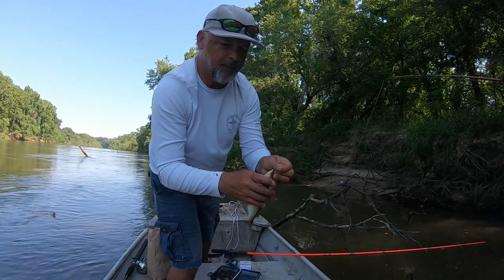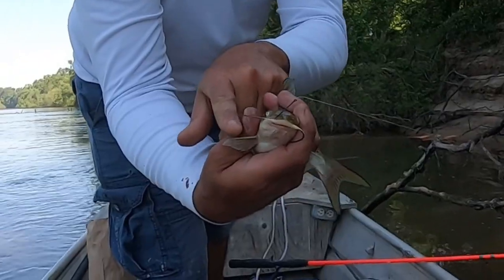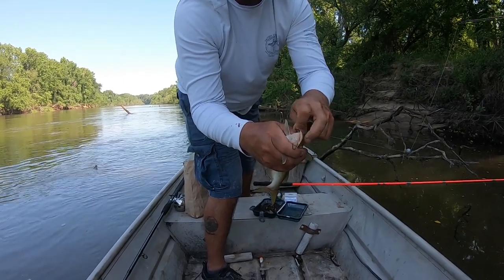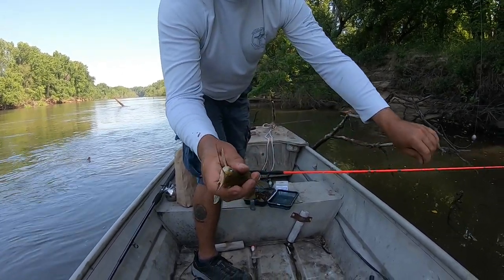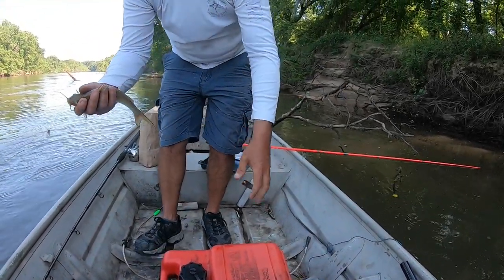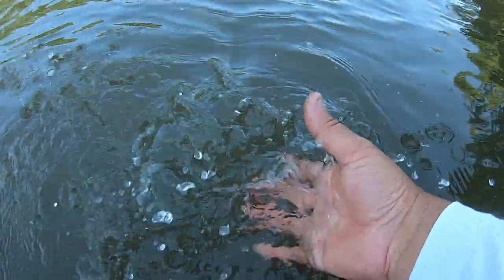Ooh, gotta be careful with these guys right here. Look, this and this and this is a really, really pointed fin on them. And you do not want to get barbed by one of them. You can throw him back, Daddy. Let him get bigger. Right back into Savannah River to grow up.